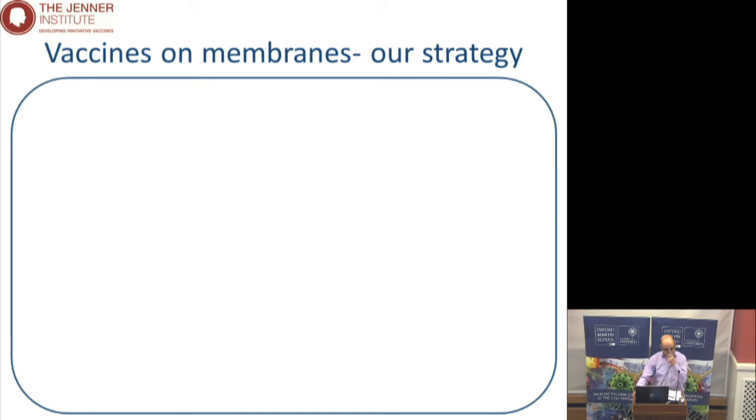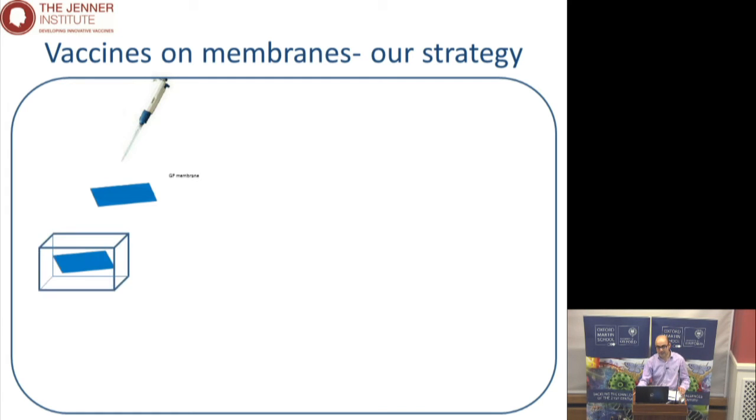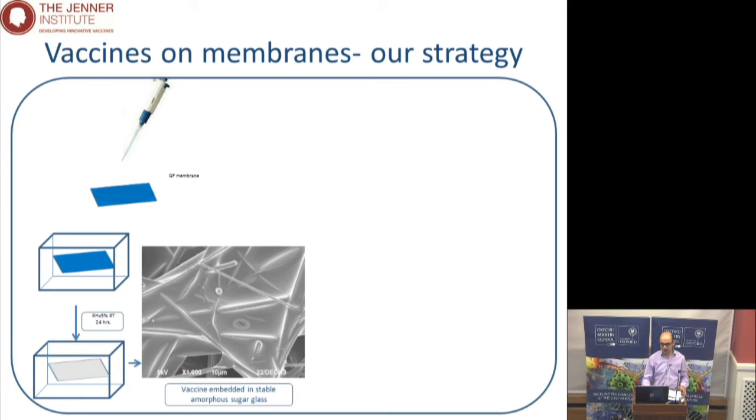What was developed in 2010 by the Jenner Institute and a collaborator is a fibrous, non-woven matrix where they formulated a vaccine in simple sugar and loaded the vaccine into the membranes. Because of the specific properties of the membranes, the vaccine would abruptly get absorbed into the membrane, and the desiccation happened at low relative humidity. It gives an ultra-thin layer of vaccine-formulated dry film, which is easily dissolvable into a buffer when you want to vaccinate anyone.